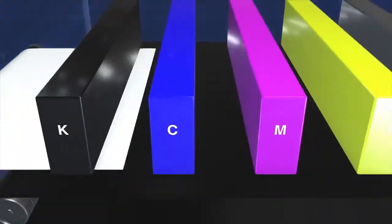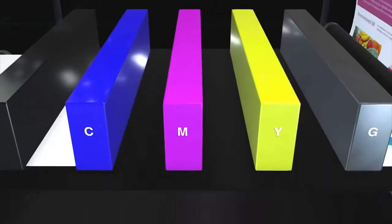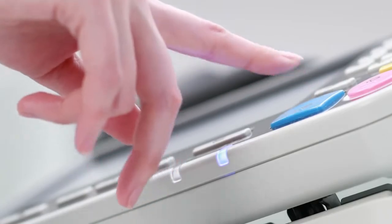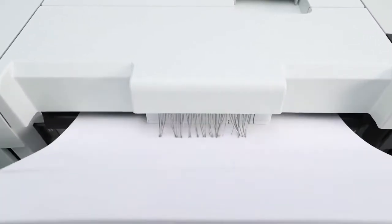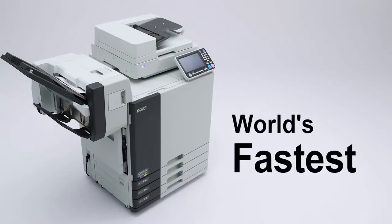Our comprehensive capabilities in a wide range of technologies, from chemistry and mechanics to electrical and software engineering, have achieved a speed on a par with industrial use printers, but in a compact form that can be used in the office. Since its launch, the ComColor has raised the world's speed bar, and its record still stands unbroken.